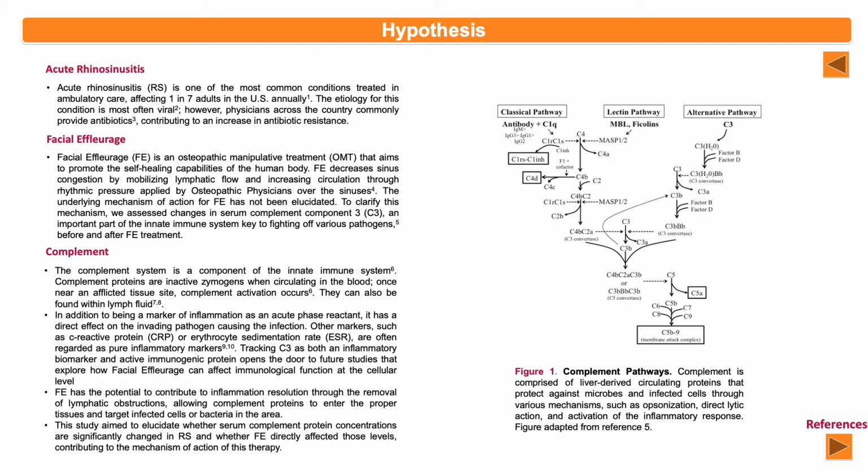Complement is comprised of a variety of liver-derived circulating plasma proteins that protect against microbes, including bacteria and viruses, through various mechanisms, such as opsonization, direct lytic action, and activation of the inflammatory response. There are three pathways to complement activation, all culminating in the membrane attack complex, which leads to the elimination of the invader. Figure 1 depicts the three pathways in the order in which each successive step is activated. C3 is the common point for all three pathways and is both an inflammatory biomarker and active immunogenic protein, which makes it a great biomarker to follow for facial effleurage's effects.